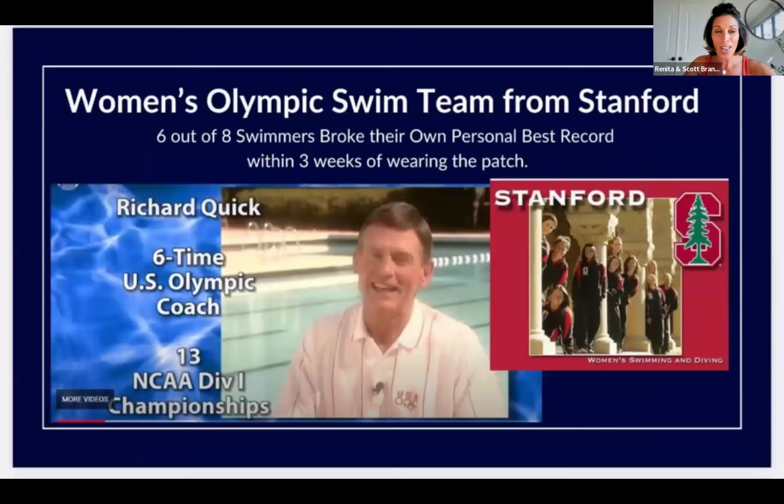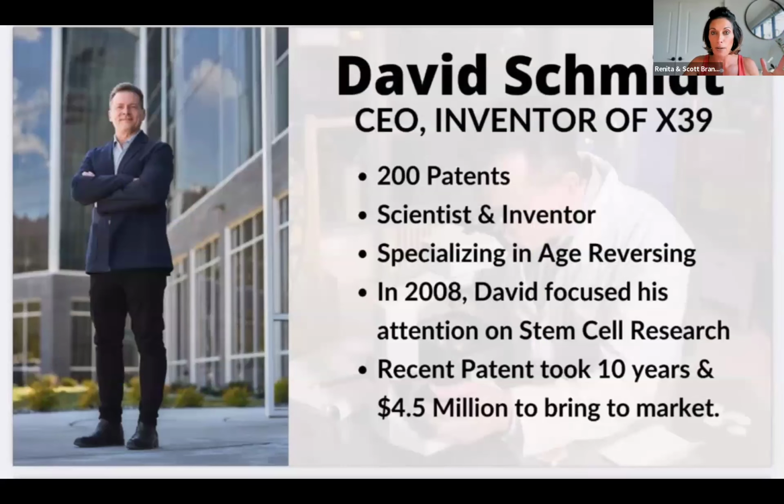And it worked so well that he got called up by Richard Quick, who was a world-renowned female swim coach down at Stanford University. And Richard Quick actually said, "Hey, are these athletes going to test positive on a drug test, David Schmidt?" And David Schmidt said, "No, nothing enters the body except for light." And so within the first 3 weeks of wearing the technology, 6 of the 8 swimmers were breaking their records in practice. Four qualified for the Olympic swim team. I mean, so again, this patch really is for everybody.